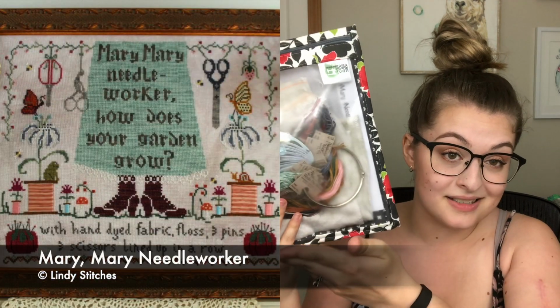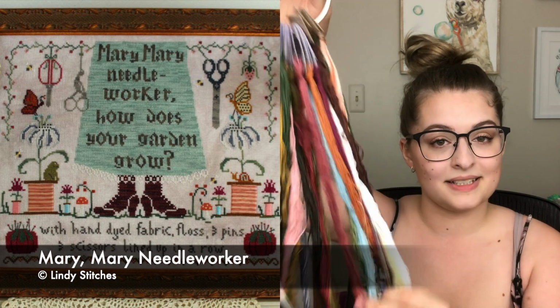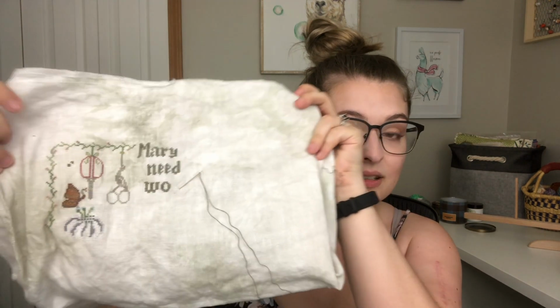On this note, this is Merry Merry Needleworker by Lindy Stitches. So once again, all the called for threads in a disastrous ball. I am stitching this up on the called for fabric color, not the called for count. I am stitching this on 40 count Bramble. This is what I have completed.